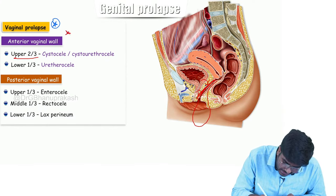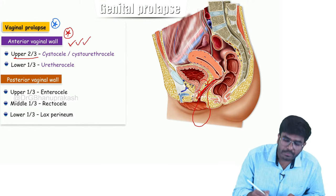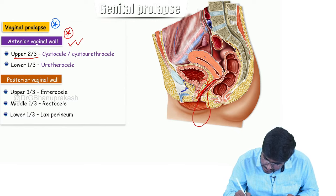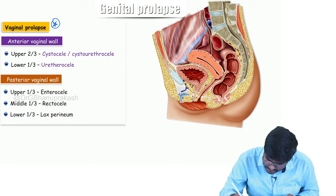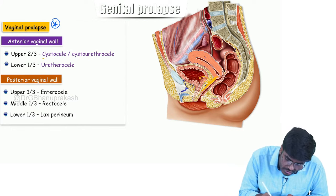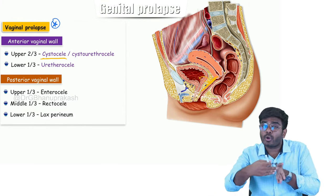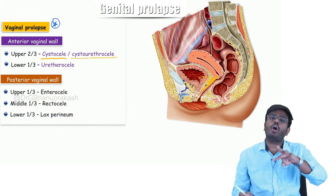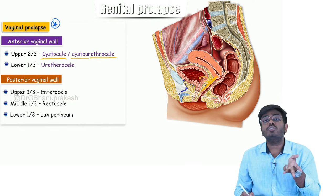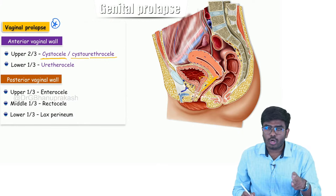So now tell me, guys, I'm talking about the anterior vaginal wall. If there is a defect in the anterior vaginal wall, upper two-third region, this area, there will be bladder falling back, leading to cystocele. Cysto means bladder, it's falling back, a prolapsing cystocele. Or you can have cystocele along with urethrocele. Both combinations are also possible. So cystourethrocele is a defect due to the anterior vaginal wall.